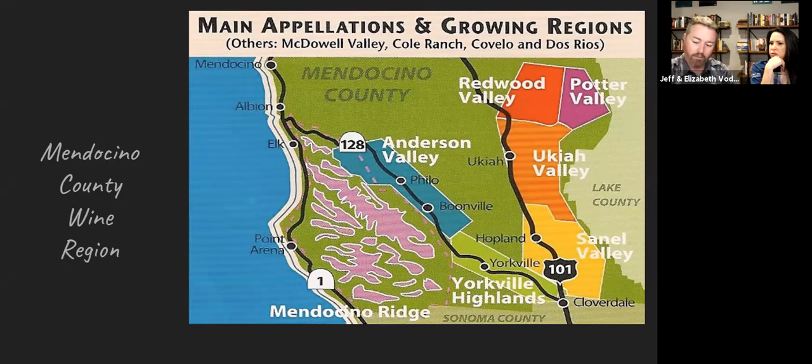If everyone takes a look here, it says Edmeades, Mendocino County. It can't say Redwood Valley or Potter Valley. You can put it on the back. They have it on the website in this case. So that's one of our wine rules: they're set by country, then within the state, and then within the AVA, they can change.